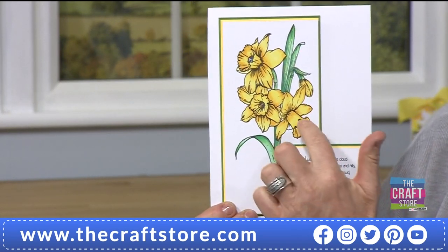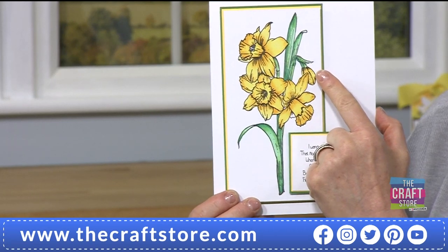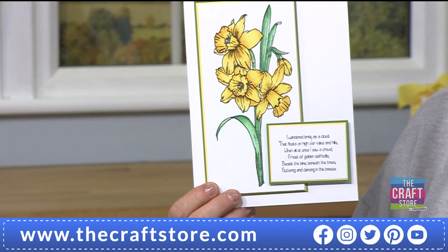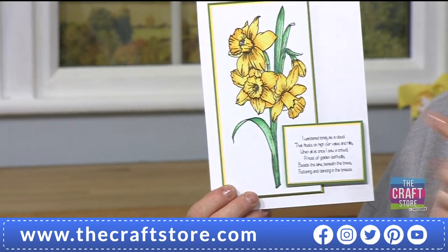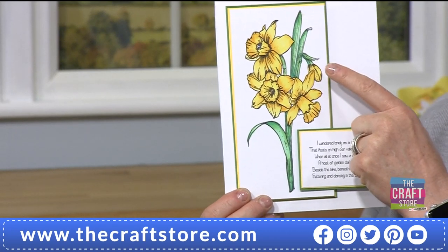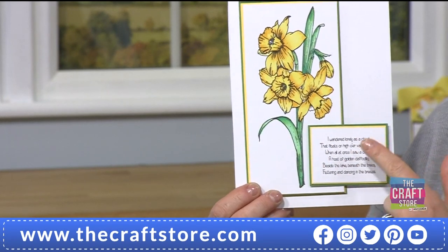What I love about this, you've got your daffodils there, but you've also got one that's just about to come out. Now, normally, if you want your stamping taken offline or from a book, you might not have that there. But because an artist has drawn it with an artist's eye, looking at nature, that's included. And that's exactly how the flowers should be, I think.